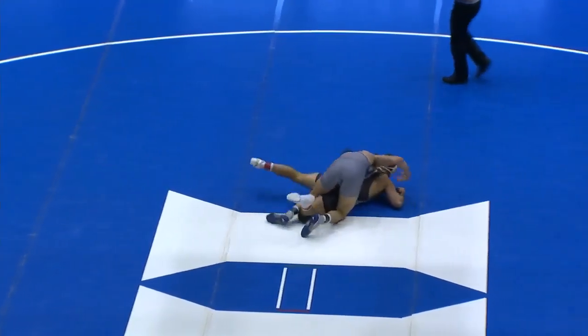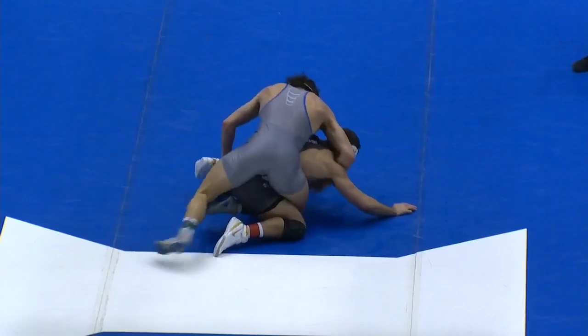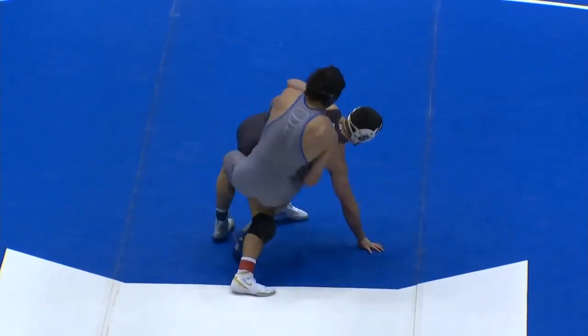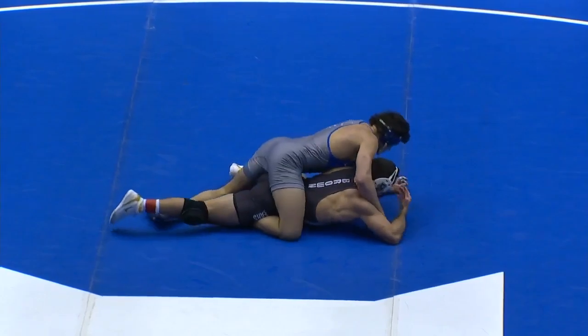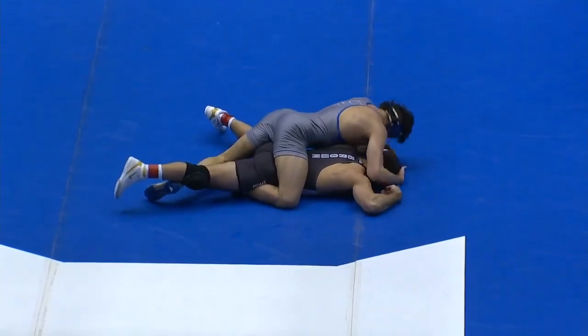A little over 20 seconds remaining here in the first period. Matt gets that leg back in. Pedro to his feet. Matt working hard to break him back down. Does break him back down.